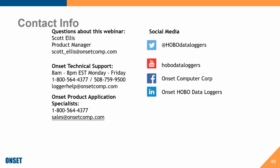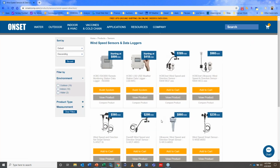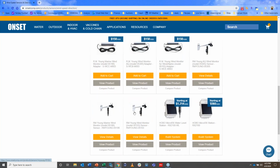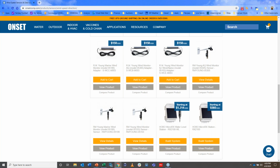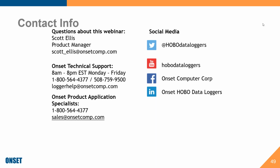Wind speed over 200 kilometers. So one of the companies we work with, who do we work with? We have some adapter cables here. RM Young. RM Young have some higher quality wind sensors, something like this. Some of their wind monitors and some of these are more for marine environments. I definitely check out some of the RM Young sensors. And again, we have an adapter cable to hook up to a number of their different models if you want to find something that's either more rugged or rated to a higher, oh yeah, for a ski center, of course. So I would definitely look at RM Young.